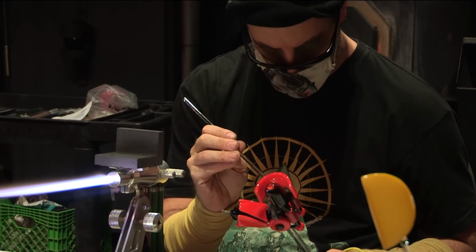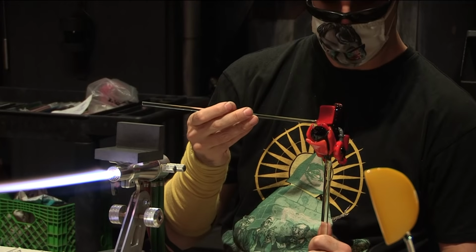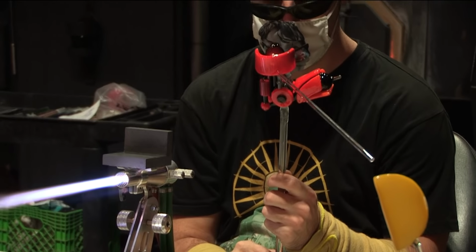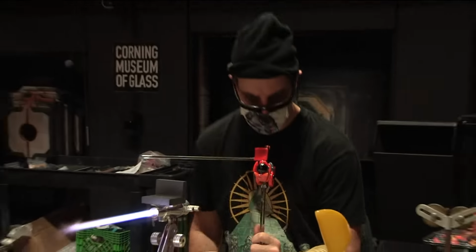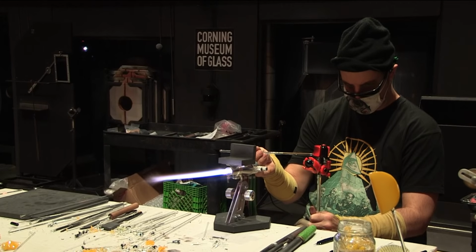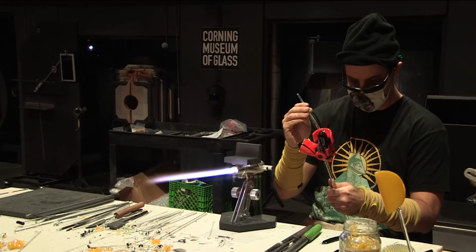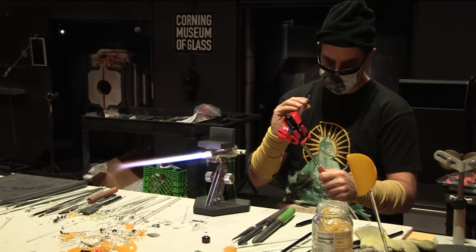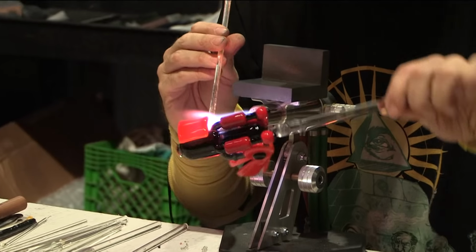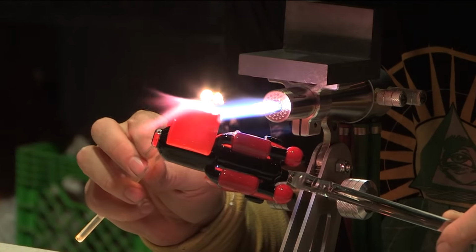So another question from Facebook here. When making a piece like this, is it important that all the clear glass used is from the same manufacturer? Does not need to be from the same manufacturer, but it does need to be compatible. And I've mentioned a couple times how glass expands with heat and contracts with cooling. Different compositions of glass will expand and contract at different rates. What is crucial when you're combining glasses to make a composition like this is that everything expands and contracts at the same rate. So while it doesn't need to come from the same manufacturer, it does need to have compatibility to the other glasses that you're working with.